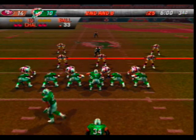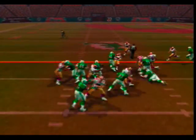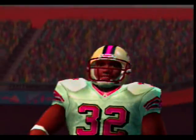The 49ers come out in a 4-3. Watch out. Keep it off. Smith comes up to make the play at the 37-yard line.